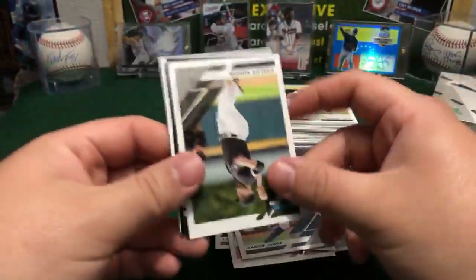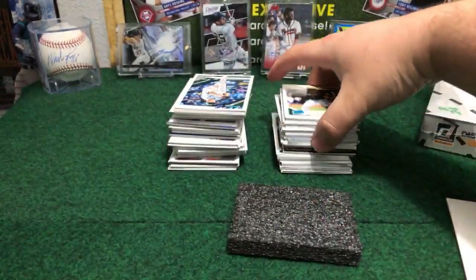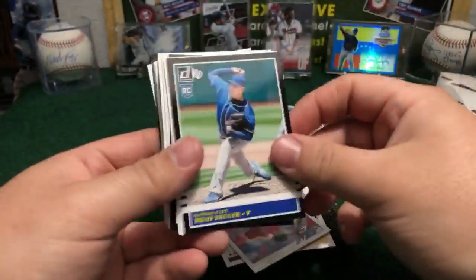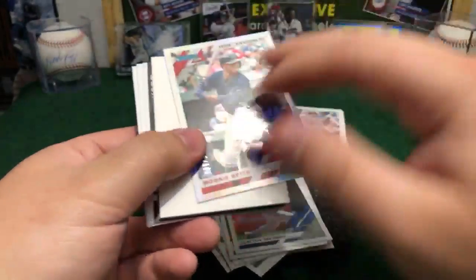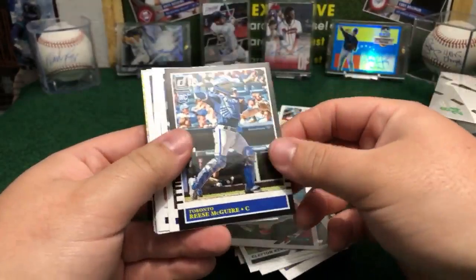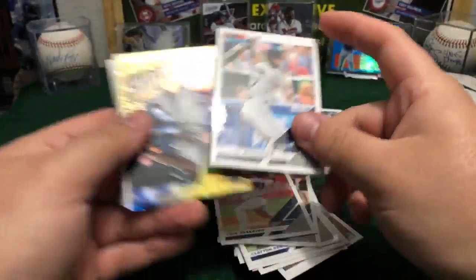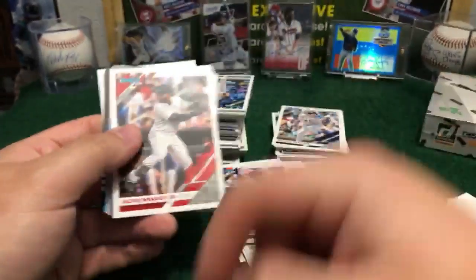Nice. Ramirez, short print. One hit in this box already. Machado, Orioles, piece of jersey memorabilia. Mookie Betts, Boston, out of 500, rainbow foil and short print. Ponce de Leon Black. Bob, what's up, buddy? Welcome to the show, welcome to the channel, my friend. Trevor Story, Trev variation in the name for the Rockies. We got Dominator's Gold, out of 99, Miguel Andujar, New York Yankees. Nice.